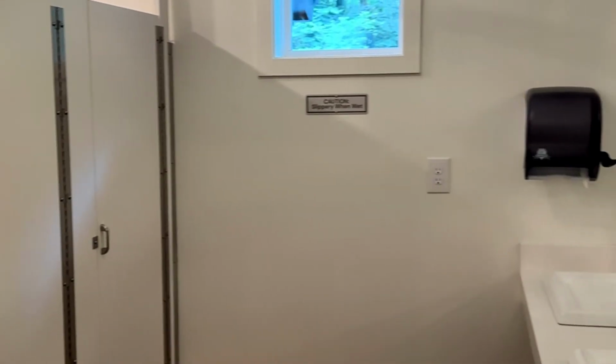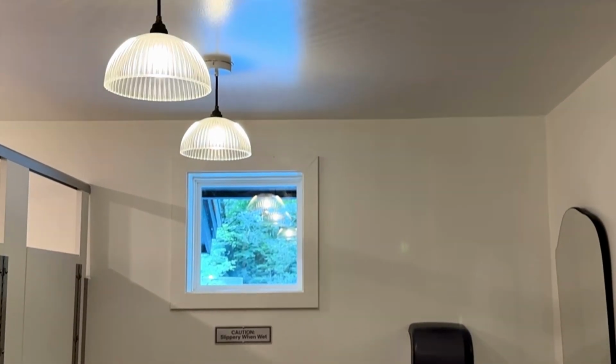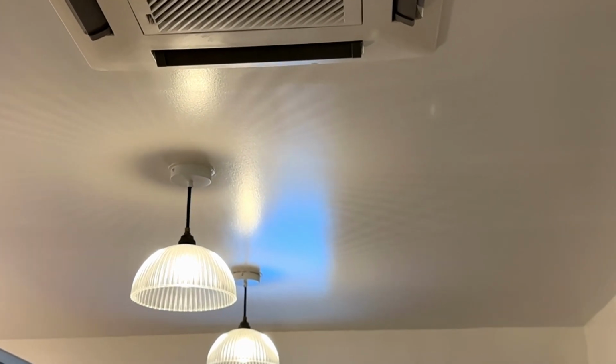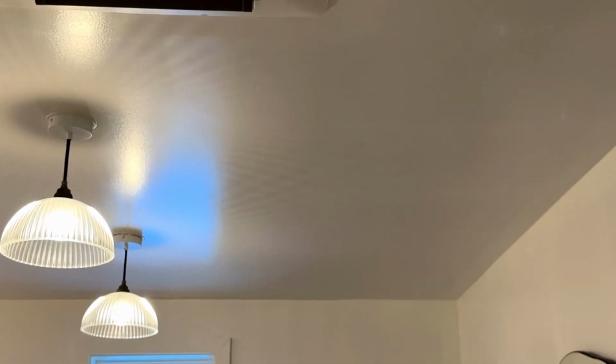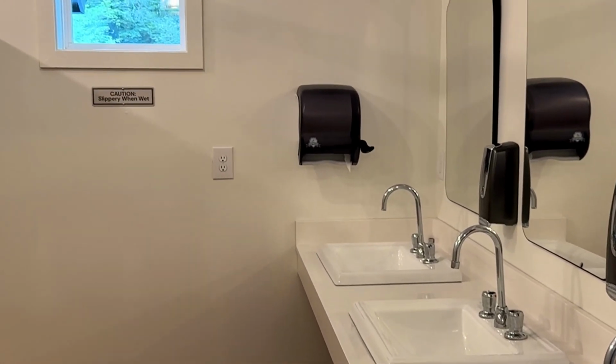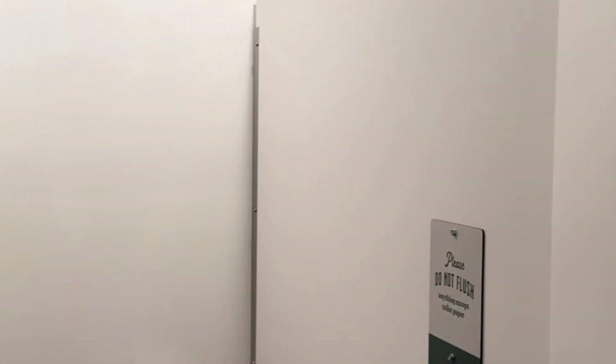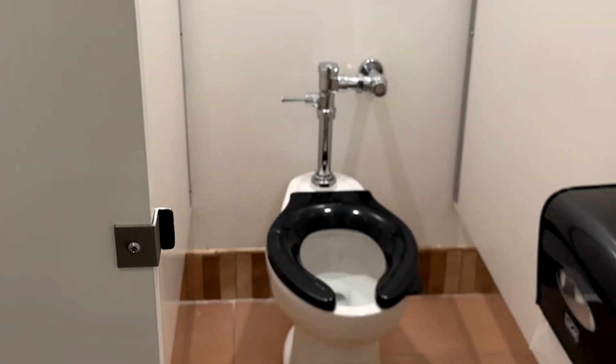The bathrooms, when it was Imagination Mountain, were always very clean, but they've really done a number here and made these look nicer. So this is kind of the area. See the nice lights. They put a better heater and AC and fan in here. We'll take a look in here. I'm not gonna look at every single one of them, but just a standard toilet here.